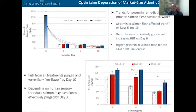However, it could be that all these treatments have purged fish. It may just take a little bit longer if you're exchanging less water. So all the fish in all the treatments were purged by the time we reached 10 days. So there's some flexibility here depending on how much water a farmer has available to them at a farm.